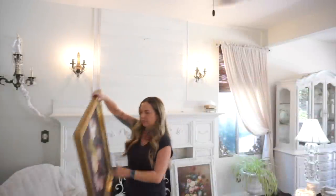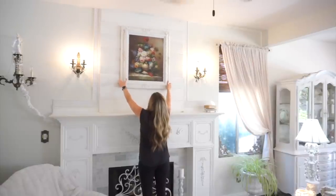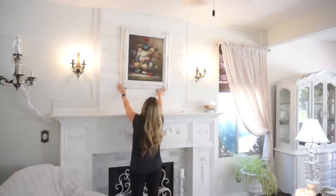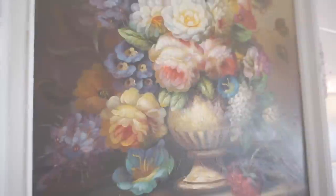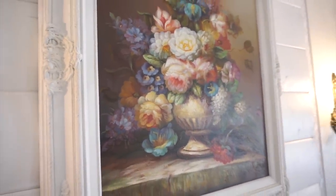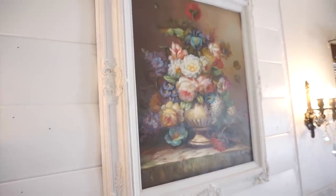It's really been a while since I've switched this out because I have loved this print so much. But my aunt recently gave me this other print, which is floral as well. And I loved the white frame, and I really loved that this had some blue flowers in here. So it went perfect over here on my mantle.